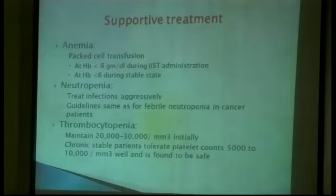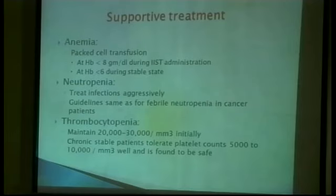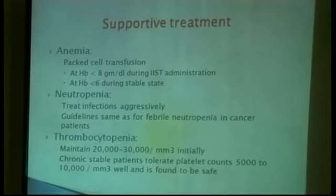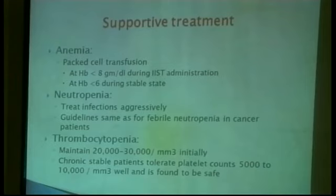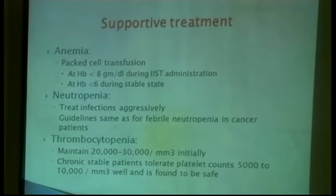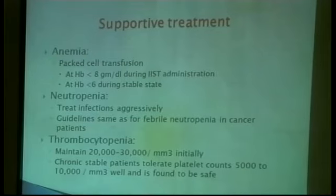Supportive care: for anemia, maintain the Hb of less than 8 during the administration of ATG and less than 6 during the stable phase. For neutropenia, if infection develops, treat aggressively. The guidelines are the same as we use for neutropenia in cancer patients. For thrombocytopenia, maintain platelets around 20 to 30,000 in the initial phase. In the chronic stable phase, we can maintain up to 10,000 and it is found to be safe.